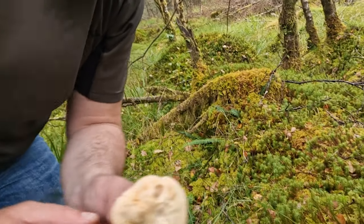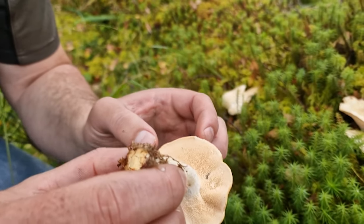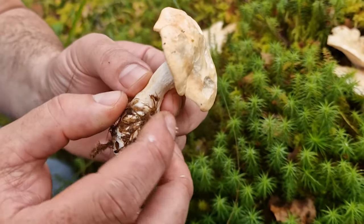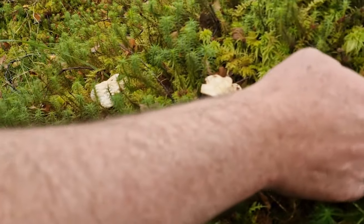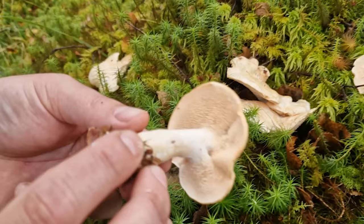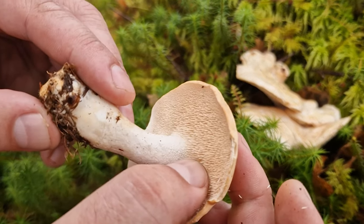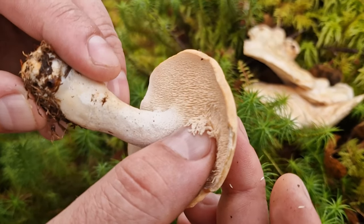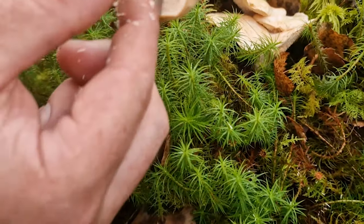Yeah, beauty. So as I was saying, hoping for these. These are my new favourite mushroom. Wood hedgehogs. A couple of them dotted around in here. You can see where they get their name from, because underneath they don't have gills. They don't have spores. They've got loads of these little spikes. Hence the name hedgehogs.